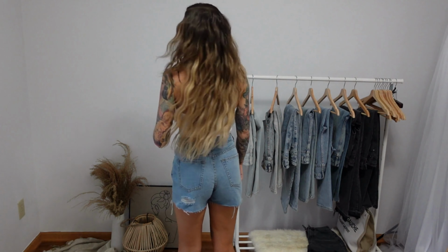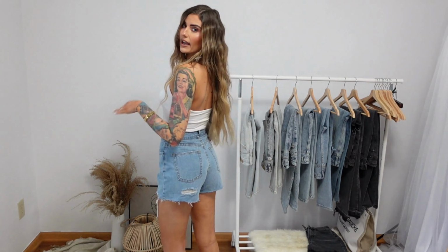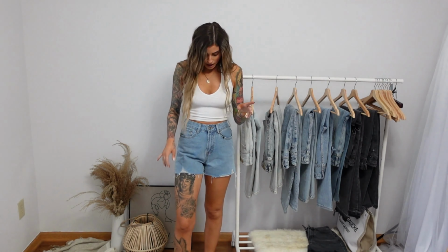Okay, for the last two pieces, I have two pairs of shorts. These are called the On Vacay Denim Shorts in blue. I have these on in a size extra small. I do like that they're a good length in the back. I hate it when shorts are so short that you can basically see butt cheeks. I won't wear them. So these are a good length for me. They just have that raw hem at the bottom, high-waisted.